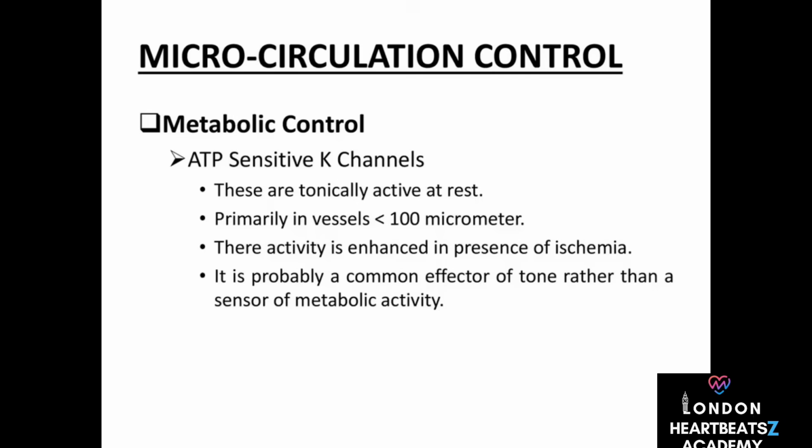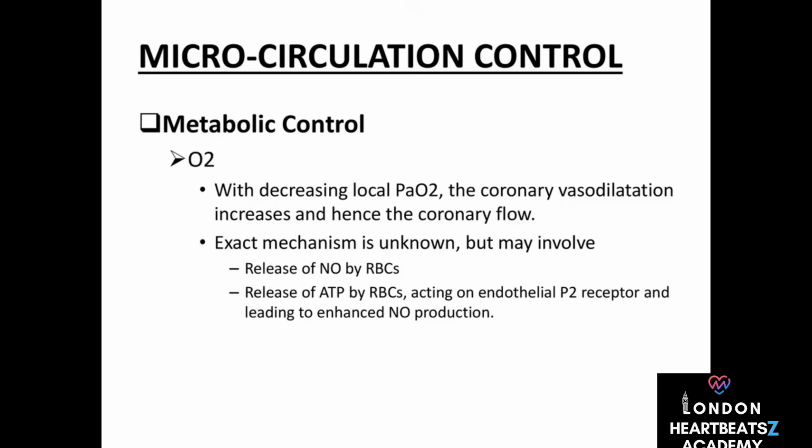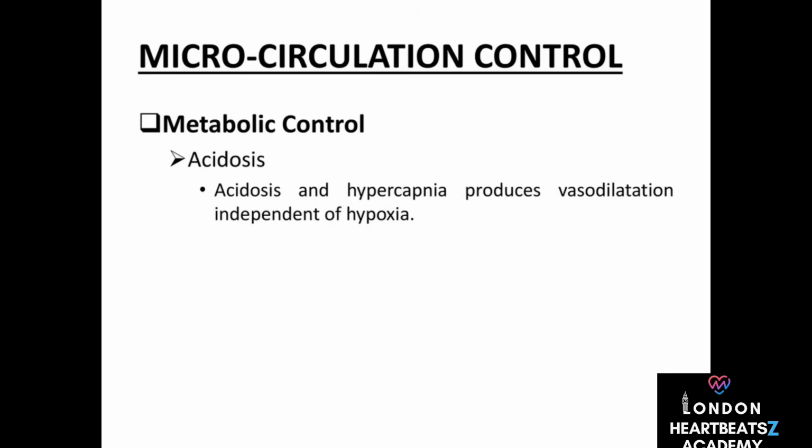Other factors like changes in pH, which tell us about acidity levels, and even how much oxygen is available, all influence blood flow in the microcirculation. Basically, when oxygen levels are low or acidity increases, blood vessels dilate to increase flow and deliver more oxygen and buffer the acidity. It's amazing how the heart fine-tunes its blood supply so precisely.